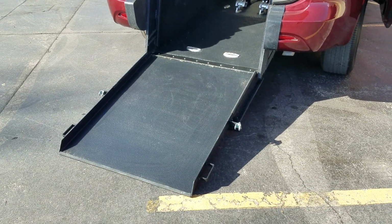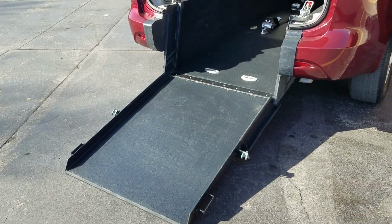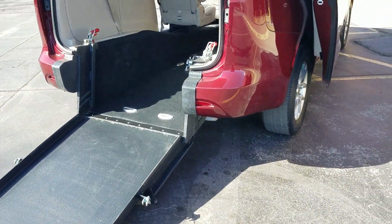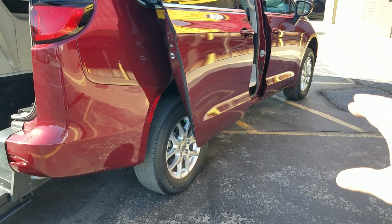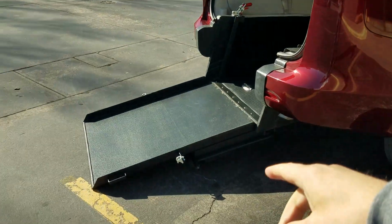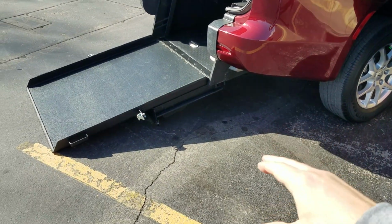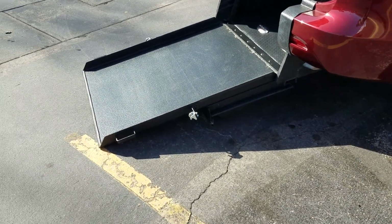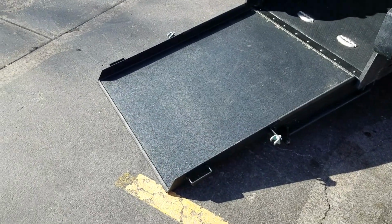That's 4 inches wider than a side entry. So if you have a bigger chair or want to haul larger chairs, that extra 4 inches gives you that option. If someone parks next to you in a side entry vehicle, you cannot get out of your vehicle. Not the case with the rear entry. The rear entry also has more ground clearance for getting over rougher terrain, including snow drifts this time of year, and they're more affordable to convert, therefore more affordable for you to purchase.